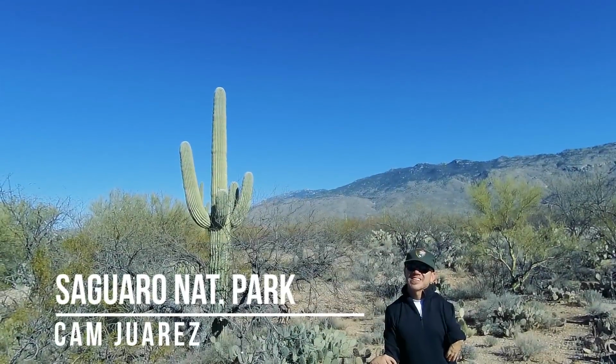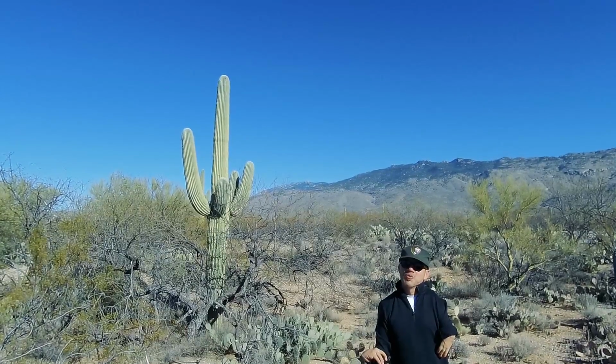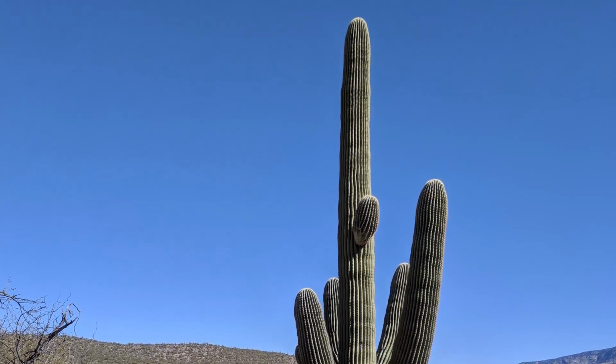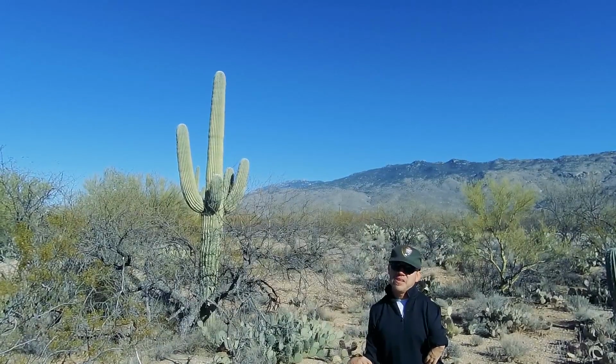All right, so Katie was wondering, how tall do these saguaro cactus get? Well, Katie, it depends on where they are. If they get a lot of rain, they're going to be taller. If they get a little bit of rain, they're going to take a little bit longer to get there. But they can grow up to about 50 feet.